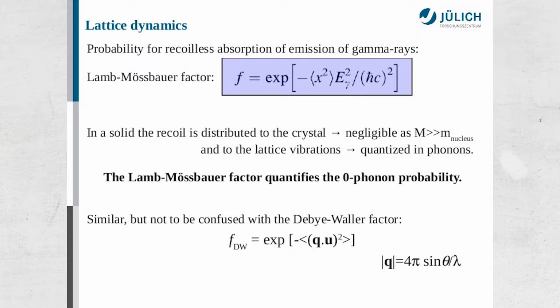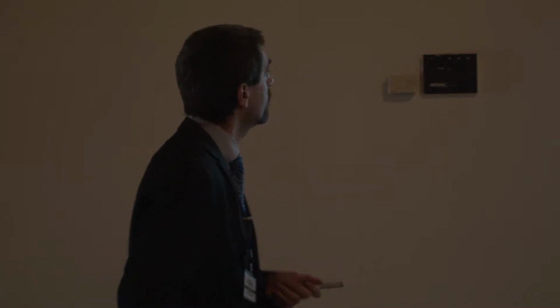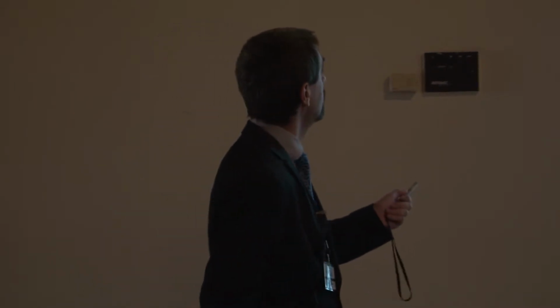Okay? So now we come to some applications. I will not go too much into the electrochemical details, but more show how we use this technique and what we learn about it. In this case, it was work done at the University of Liège, and the student tried to synthesize sodium iron phosphate with fluorine with carbon powders by spray drying in order to upscale the synthesis for industrial processes. And so the electrochemical properties are known.